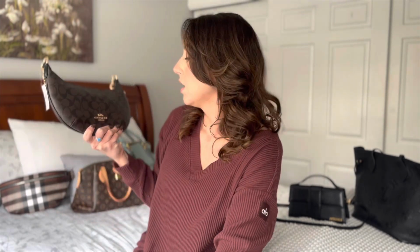I just got this a couple weeks ago at the Coach outlet store. So I haven't had a chance to use it yet, but based on the fact that I used my other one to death for years, I'm sure I will love this one just as much.